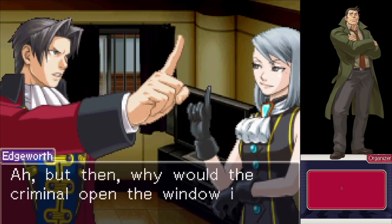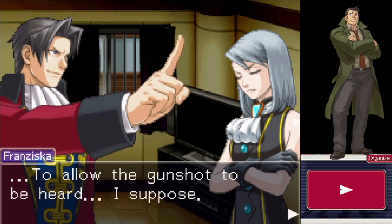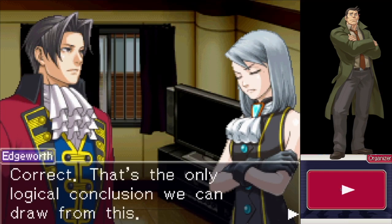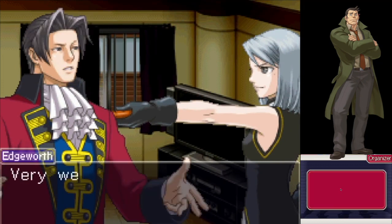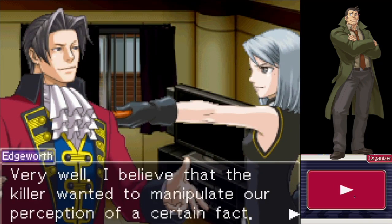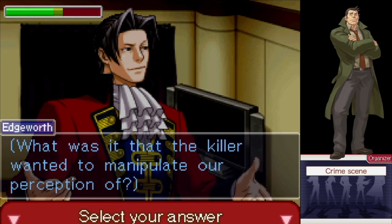But then why would the criminal open the window in the first place? To allow the gunshot to be heard, I suppose. Correct. That's the only logical conclusion we can draw. But why was that necessary in the first place? I want a real answer, Miles. I demand satisfaction. Nobody can satisfy you, Franziska. Very well. I believe that the killer wanted to manipulate our perception of a certain fact. What was it that the killer wanted to manipulate our perception of?